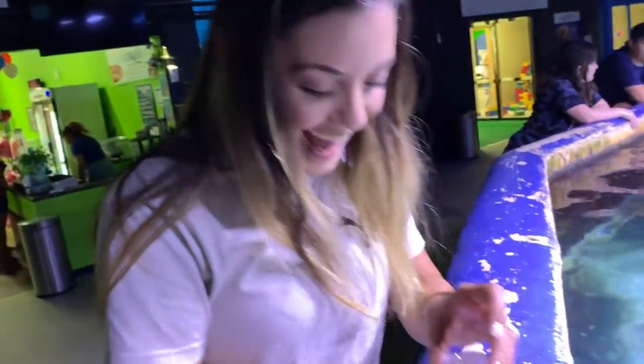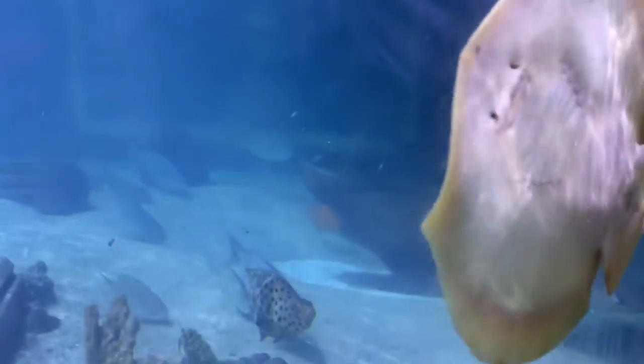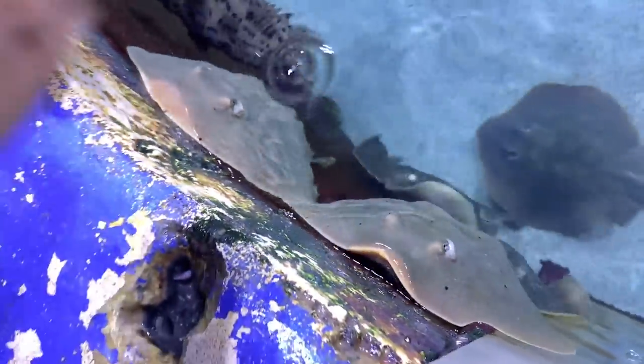Oh, what a cool place. Lily, look at this. Look at that guy. What are you, my friend? I can't see. Let's see what's below. Is that a panther grouper? Look, Lily, it's a big panther grouper. Look at that. Look, you have them lined up, ready to eat.